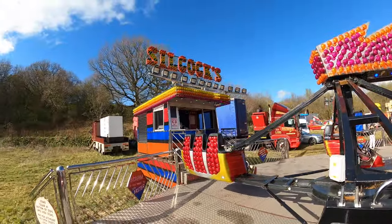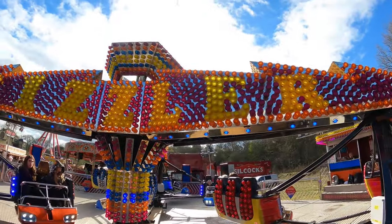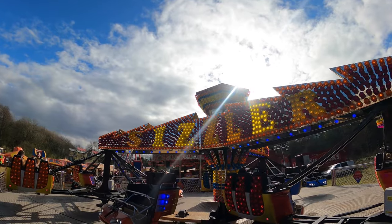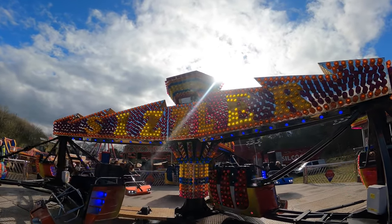We got the main man on the control. Okay, we've got to go forward now. Wow. Beautiful machine. Absolutely beautiful machine. Here we go.